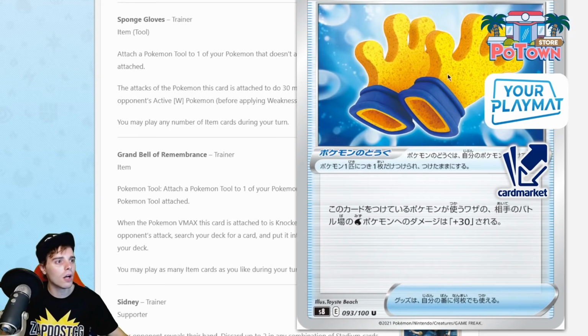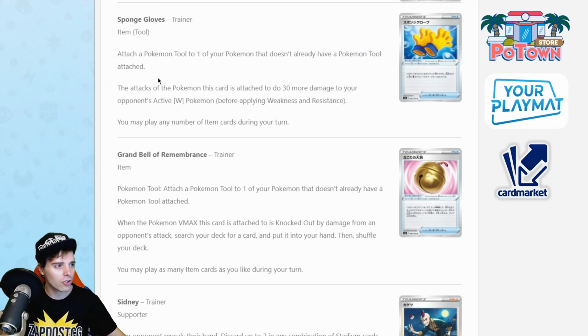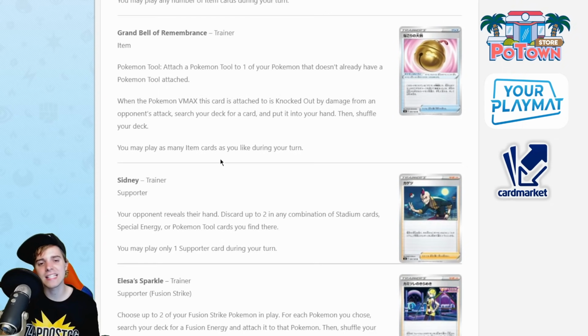Then Sponge Gloves, SpongeBob, let's go. Who lives in the pineapple under the sea? Yeah. Not good. I don't like these gloves at all. Nobody plays them. The attacks of the Pokemon this card is attached to do 30 more damage to your opponent's water type Pokemon. These gloves will never see play just because even if you're up against the most popular deck in the format, it's only 20% meta share at most, which means it's going to be useless in 80% of the other matches, which is sad.